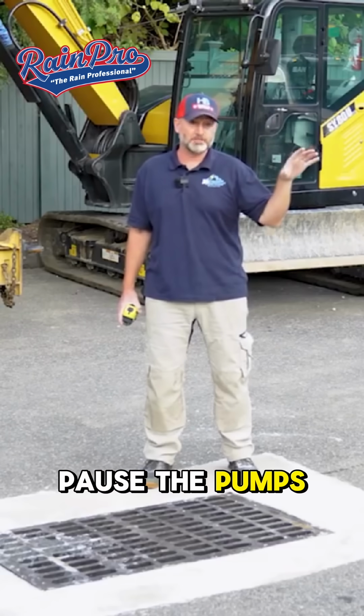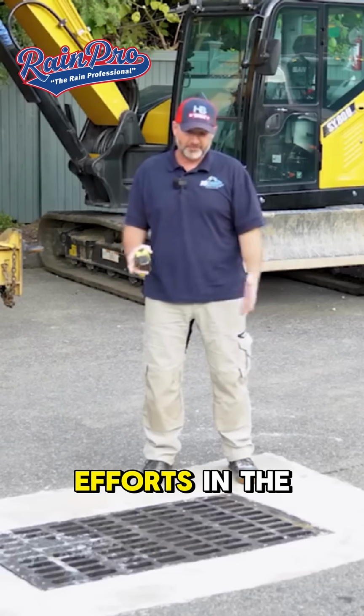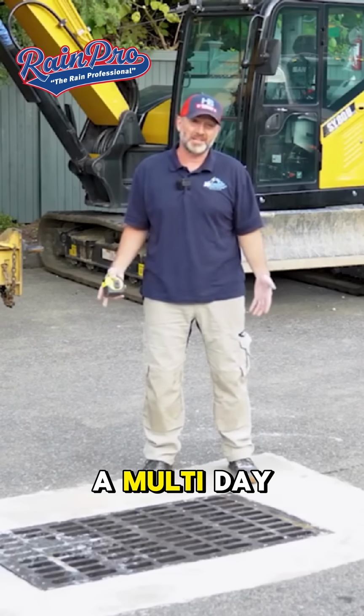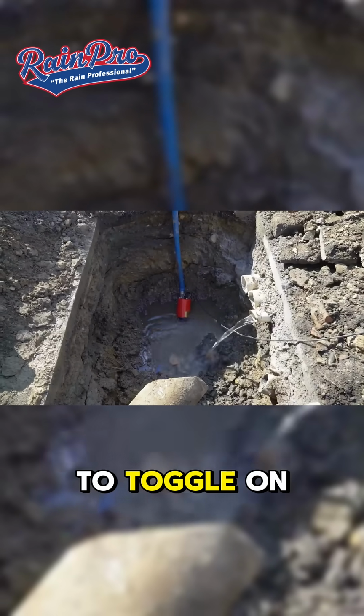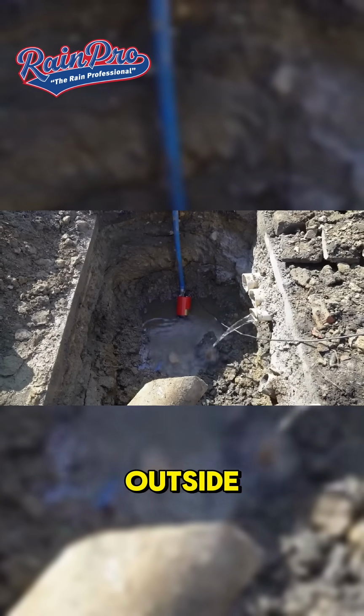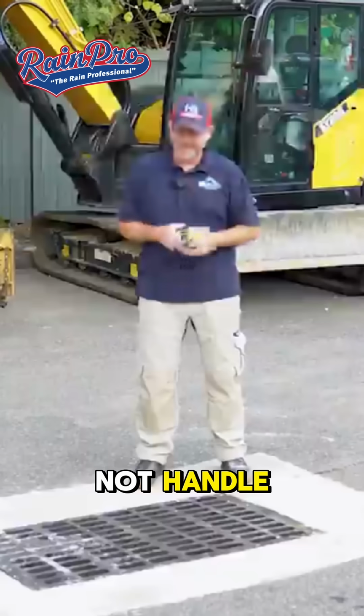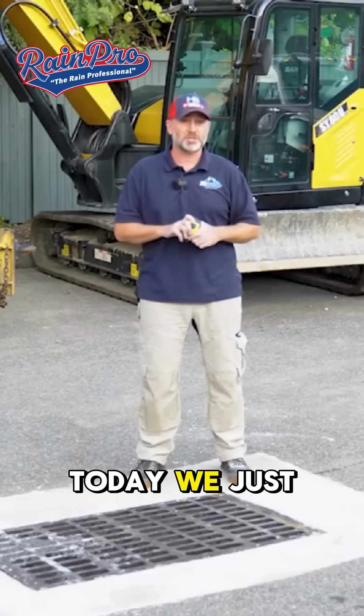We had to pause the pumps in the basement and hurry up and work quick to do our efforts in the driveway, but this was a multi-day job. So we had to toggle on and off with the pumps inside the building while running pumps outside. Got a little tricky, got a little frustrating, nothing we could not handle, and great success today. We just wrapped the job.